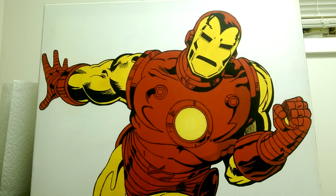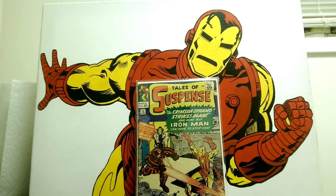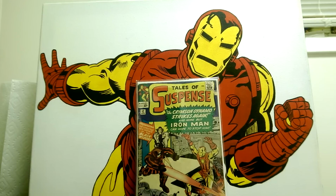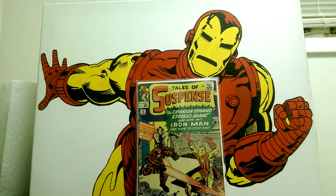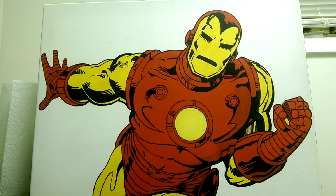See, this next book, number 13 in my list, is Tales of Suspense 52, the first appearance of Black Widow. You know this book is hot. She's an Avenger, she's still going to be one, and Scarlett Johansson has played that role wonderfully. She's played it well. Black Widow is an awesome character, so can't go wrong there.